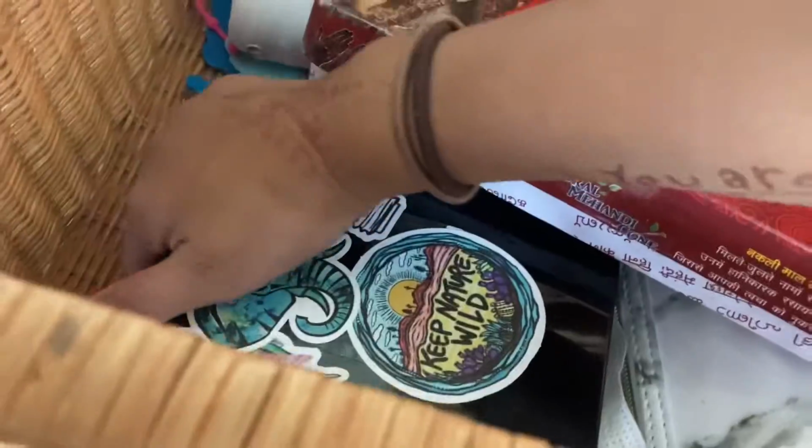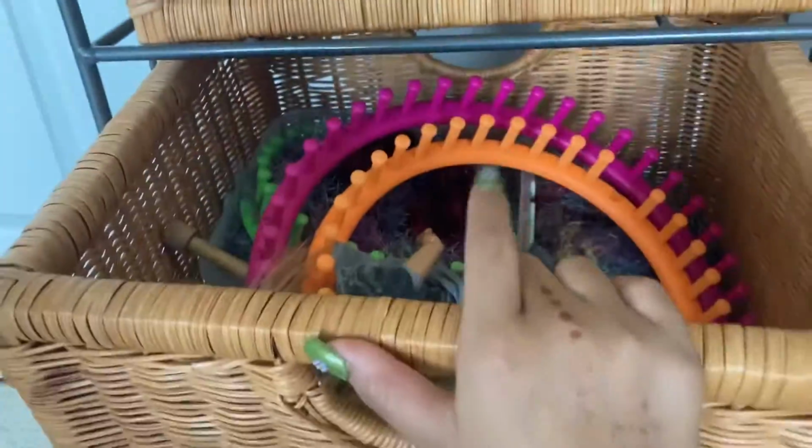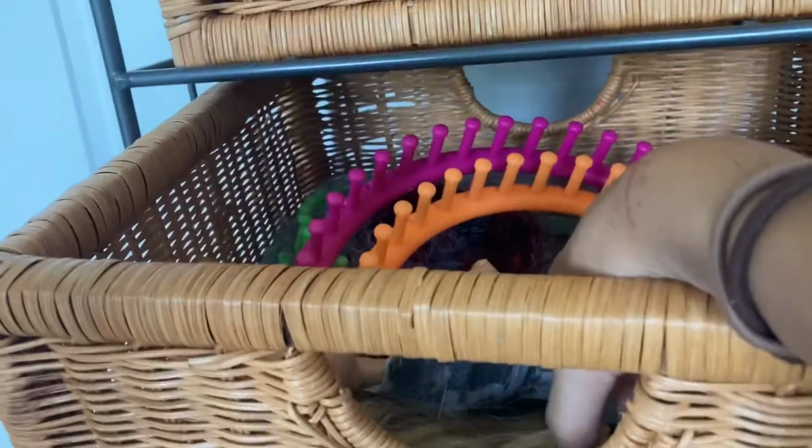I have some hand sanitizer, lots of hand sanitizer, lots of masks. Just some beauty knickknack type of things. In here is where I keep all of my knitting things. Since I have phases of knitting, I just keep it up here.